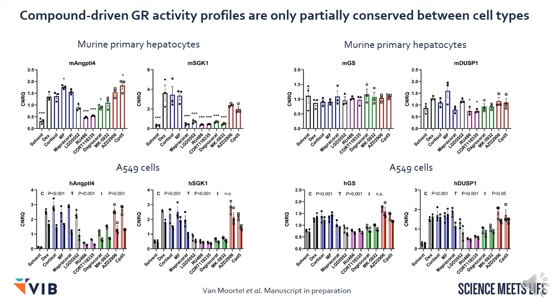So the main conclusion from these data so far is that the luciferase reporters seem to be more or less okay, but they appear not to always be the best predictor for the compound effects on the endogenous level. So that's why we decided to develop 3 novel assays that are also suitable for high throughput screening. And we were hoping that these assays would have an improved predictive power for the effects on the endogenous.